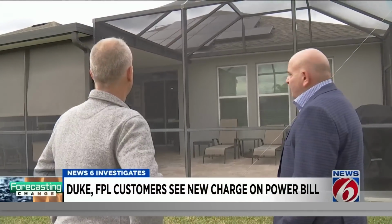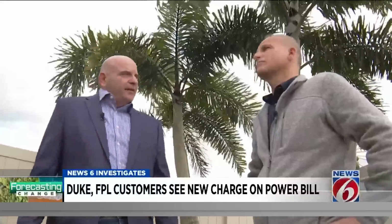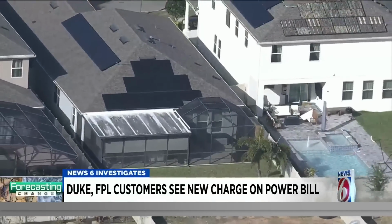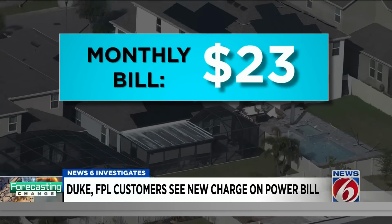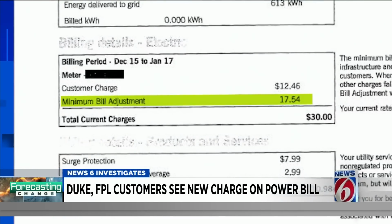So how many panels do you have up there? 27. Scott Weinstein says the solar panels he installed on his Winter Garden home give him the power to sell some of the electricity he generates back to Duke Energy. That has dropped his monthly electric bill from $127 to $23. So when he opened his Duke Energy bill and saw he had an added charge of $17.